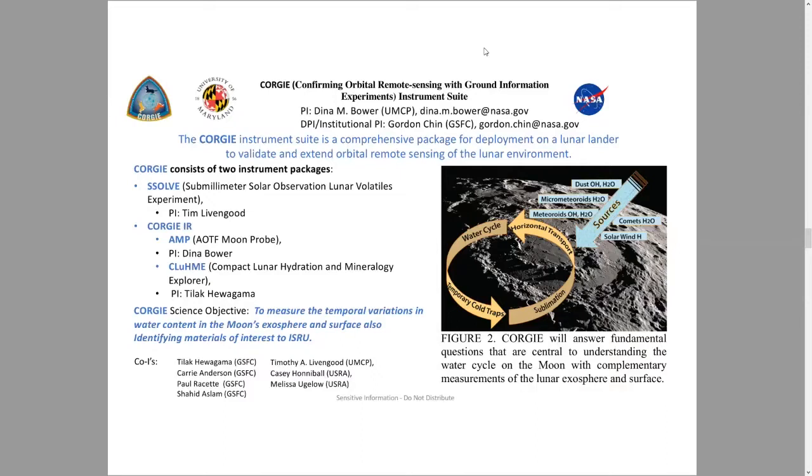And we have essentially put together two instrument packages. One is called SOLV, the Submillimeter Solar Observation Lunar Volatiles Experiment. The PI on that is Tim Livengood. All these people are from Goddard, as you see at the bottom, the list and the affiliations. And there is a CORGIE infrared package called CORGIE IR, which consists of AMP, an AOTF moon probe. AOTF is another acronym which stands for Acousto-Optic Tunable Filter spectrometer in the infrared. The PI for that particular instrument is Dina, who's also the PI for the entire suite. And CLUMI, the Compact Lunar Hydration and Mineralogy Explorer, the PI is Tilak Hewagama.